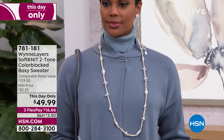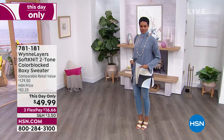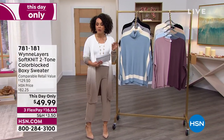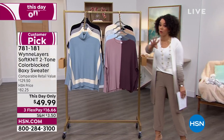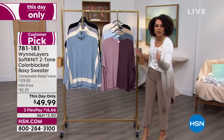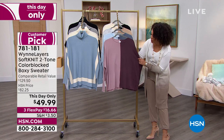It's this color blocked boxy sweater. But what's so beautiful about it is that it has several tones mixed in with it, but only today can you get it at this price. Here it is right here. We'll talk about the little cardigan that Victoria is wearing, but this is the sweater that we're talking about that we just dropped the price on. We just made an opportunity for you, but only for the next few hours until midnight on the East Coast.